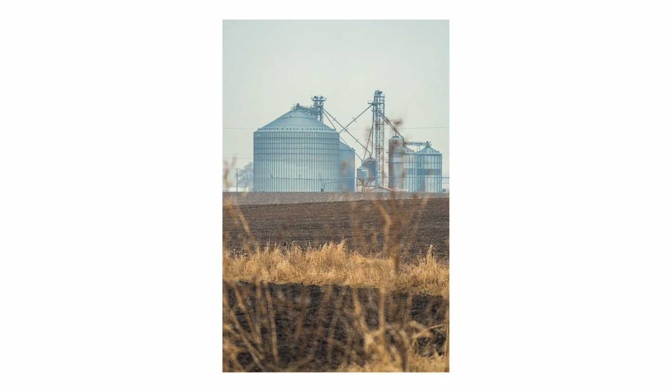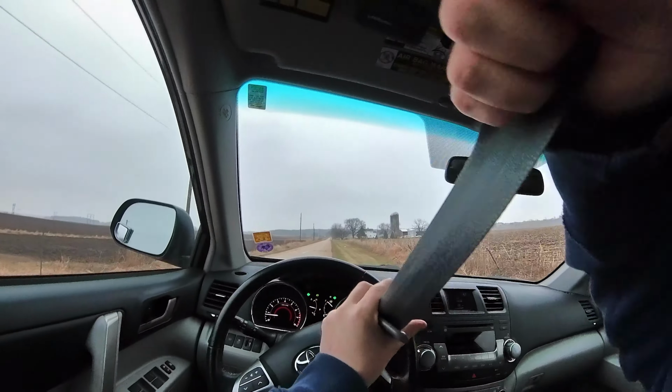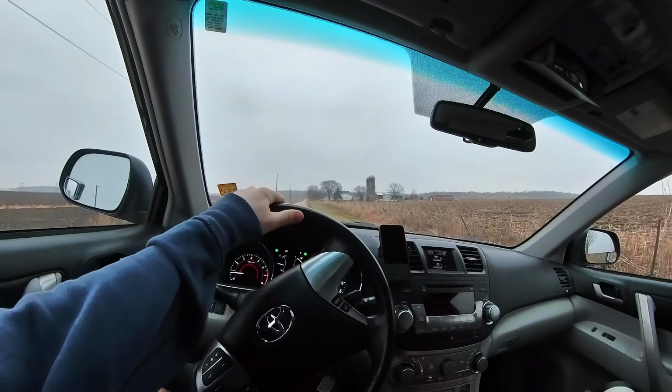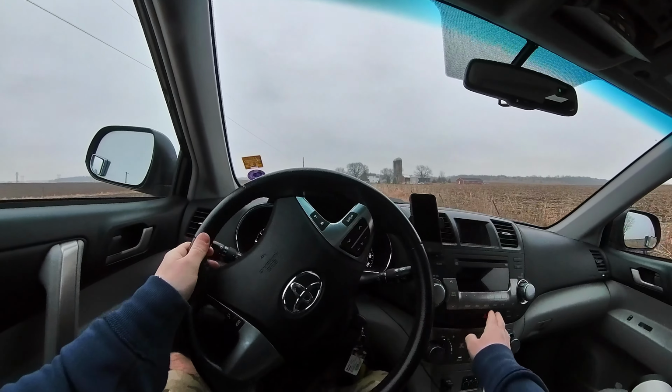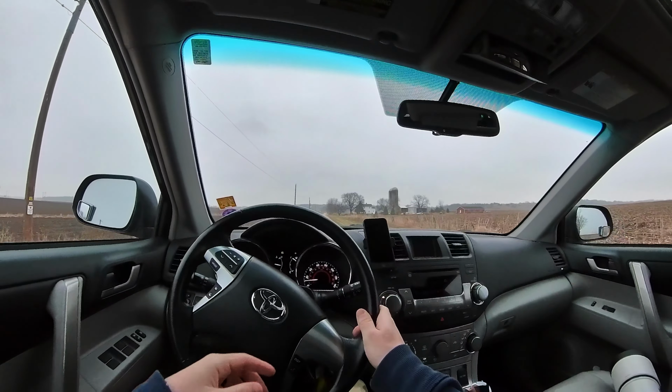Alrighty, those were good shots. Those are better shots. Always goes to show when you're shooting a subject, you want to shoot multiple angles because you never know what you're gonna get. I think those are better than my first idea. So yeah, I like those.